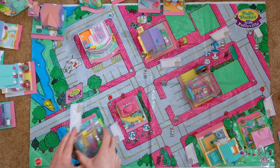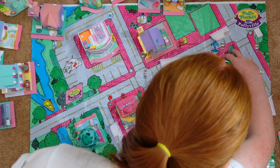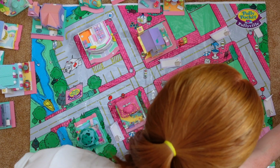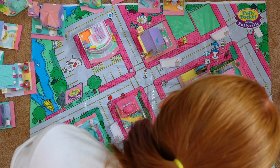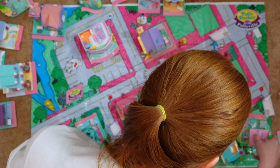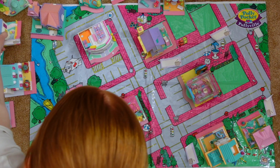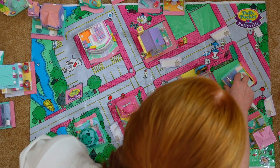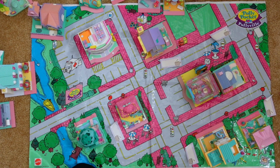That one's too big. This one's going to be way too big. No, the nursery doesn't quite fit there. What else could be there? I mean, we could put Grandma's cottage there probably. See, that one fits. This is where it gets confusing.